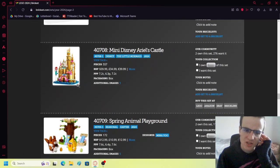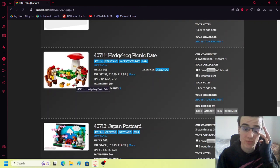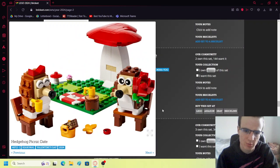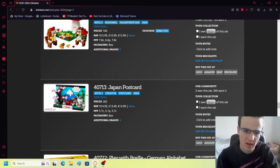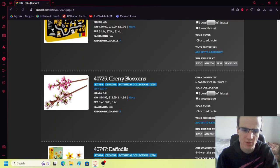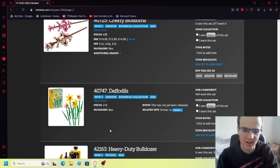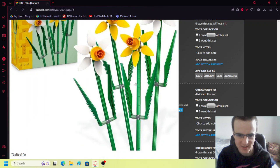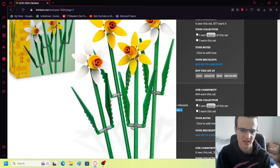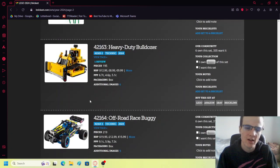I guess this falls under like the Lego exclusive. That would make sense. I got just some kind of store exclusive. So the Hedgehog picnic date, which is pretty cute. Japan postcard, go with the rest of the postcards that they've been doing. The mini botanicals, so you got the daffodils. Wow. This is another piece of evidence to add to like they need to make pieces like this in other colors. But that is a rant for another day.